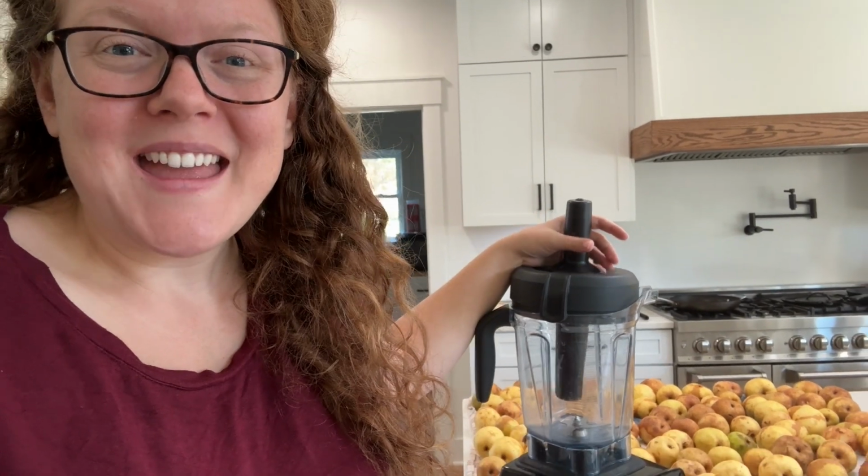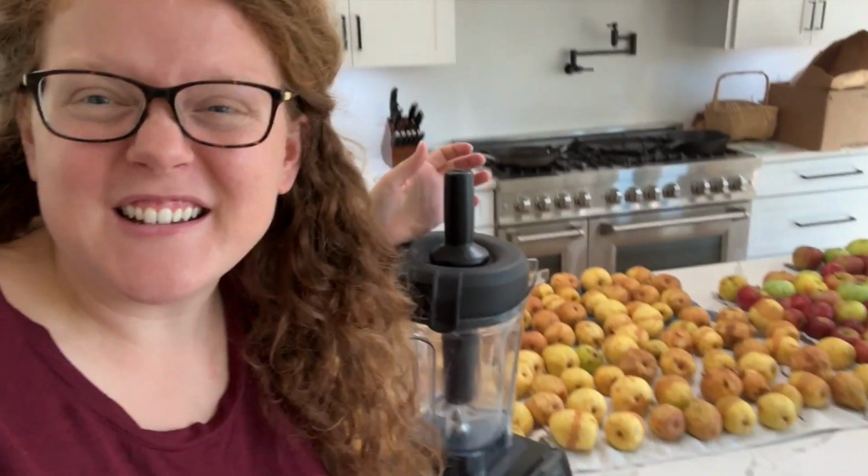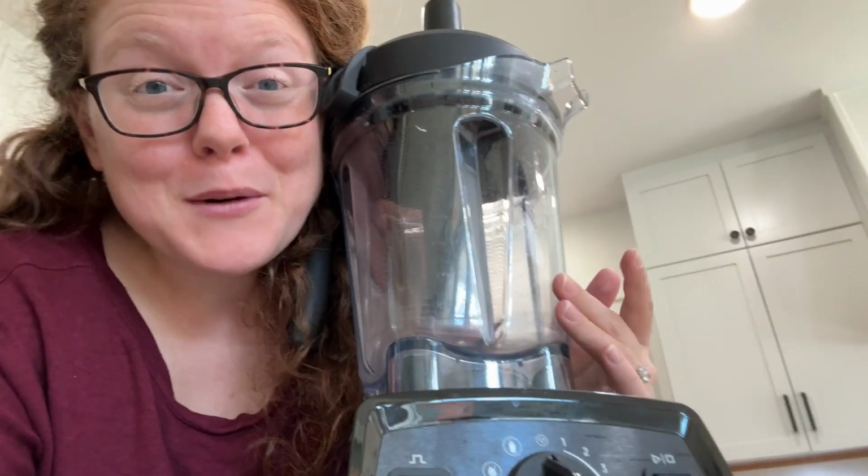I'm gonna make as much as I can in the crock pot, as much will fit anyway. And then we might put some in the Instant Pot too, if it doesn't all fit into the crock pot. There's definitely a lot of pears here to process, so let's get after it. Ryan got me this Vitamix blender for my birthday this year.